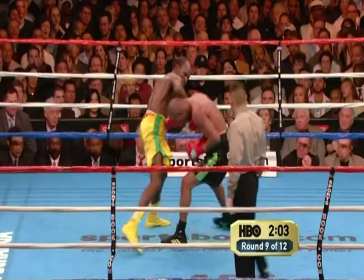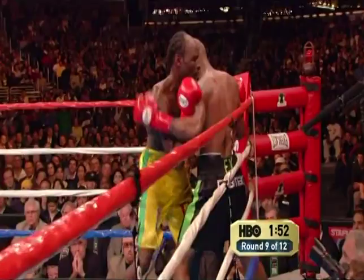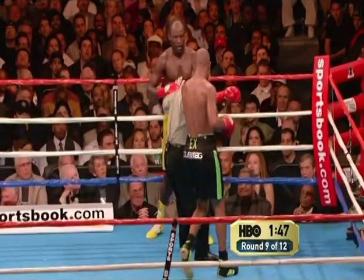Big left hook for Hopkins after Eastman chased Hopkins trying to follow up on a right hand. Huge left hook for Hopkins there. Eastman takes it very well. Looks for a chance to land another right. Stop, no punching. He's smothering his own punches. He's getting entirely too close trying to follow Bernard Hopkins, and he constantly is running into a big left hook.